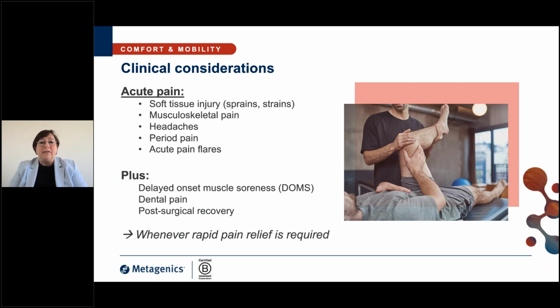I gave a lecture last weekend in Paris to a huge group of French doctors, and I got some feedback from some who already prescribed it, with amazing feedback using it. It works really fast for period pain. They also used it in migraines. Some of them also used it for endometriosis. So I think the list is longer than what is mentioned here, but it's for acute pain.